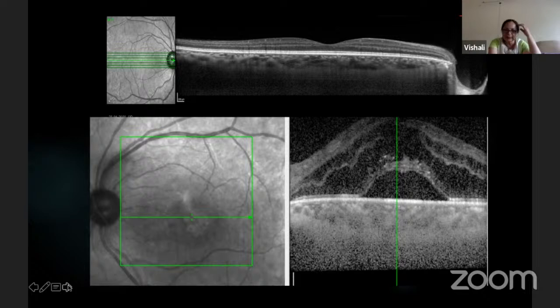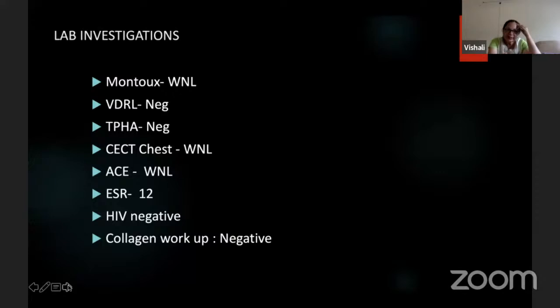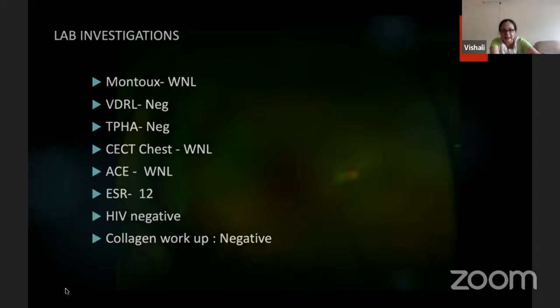Because the patient has been going on for 1.5 years, here and there, and on biologics, the investigations are something that he was carrying with him. I'm just mentioning the relevant ones because he was carrying this huge file with him that had MRI and everything. The Mantoux is spelled wrong, sorry. But it was normal, and syphilis was normal, chest was normal, ACE was okay. So there was nothing positive in the investigations.